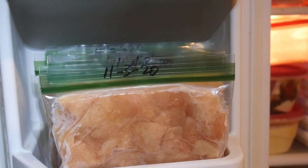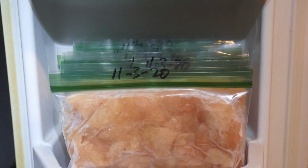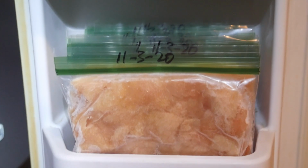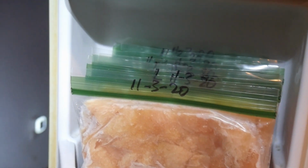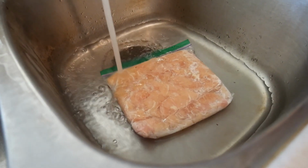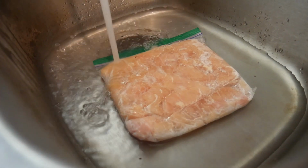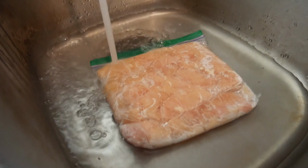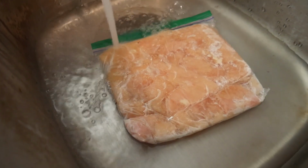In this case, the advantage is that I wrote the date on the top flap of the bag. So when I put them in a vertical position, it works almost like a file folder. And when you thaw them out, if you just use a little bit of lukewarm water, in fact, I discovered that as soon as I run water over it, the chicken will start to thaw.